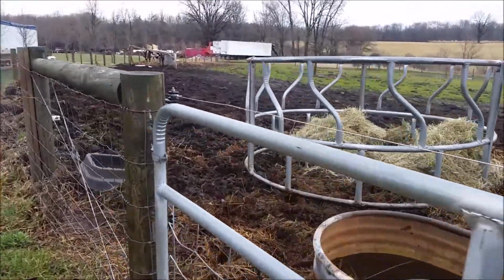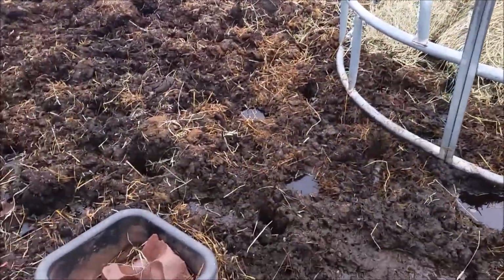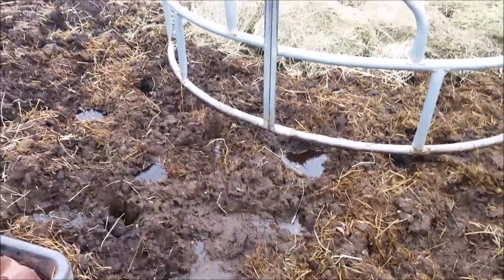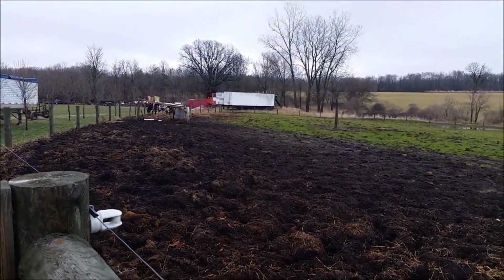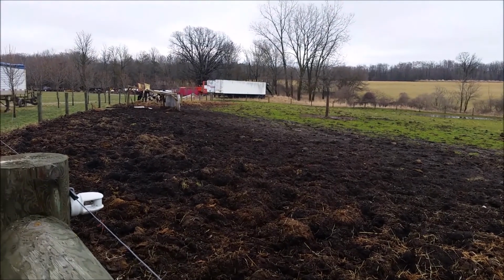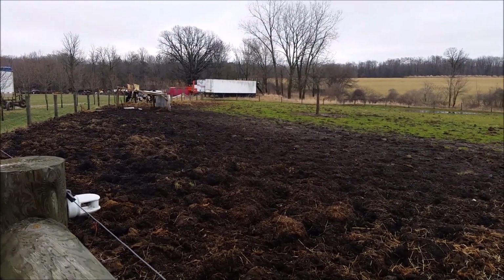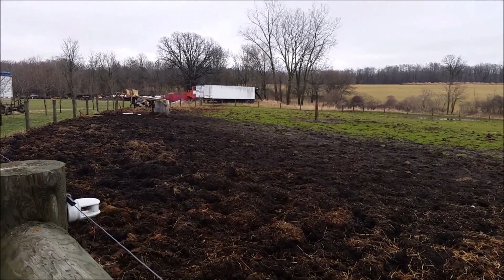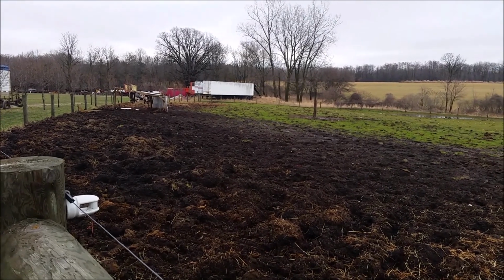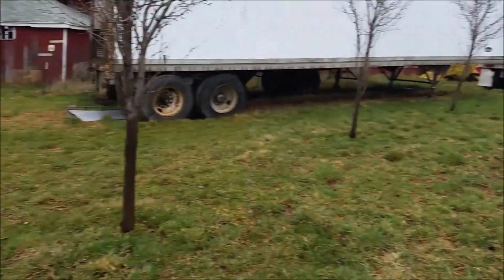So I'm filling up their water and moving the round feeder. You can see it's pretty wet. Some of this will just become waste like that and pack all down. But I've got some work to do on that hut, so she's got a dry spot for her and her baby to lay. I'd like to move her into the barn, but feeding them and shoveling out manure is just such a hassle, and I'd have to get her in a trailer to get her 300 feet.